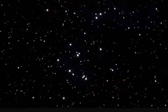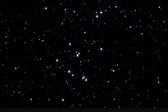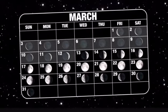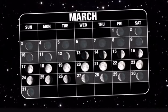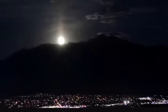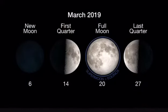While the Beehive Cluster is visible in the first half of the night all month long, the best times to look for it are the first and last weeks of the month, as the moon shines brightly mid-month, making faint objects like this cluster more difficult to see. And here are the phases of the moon for March.